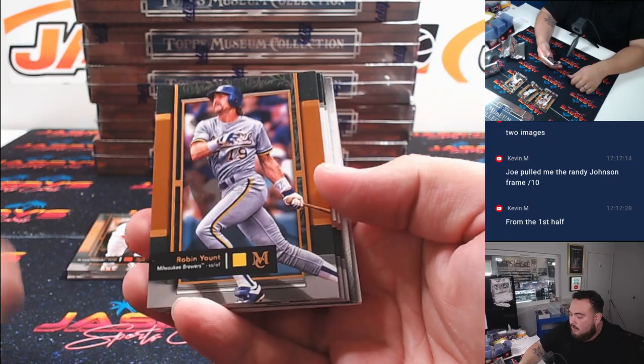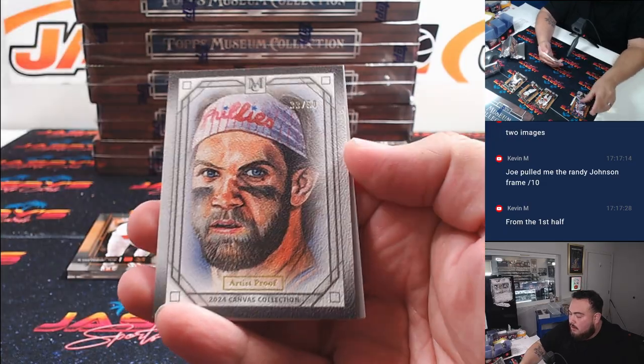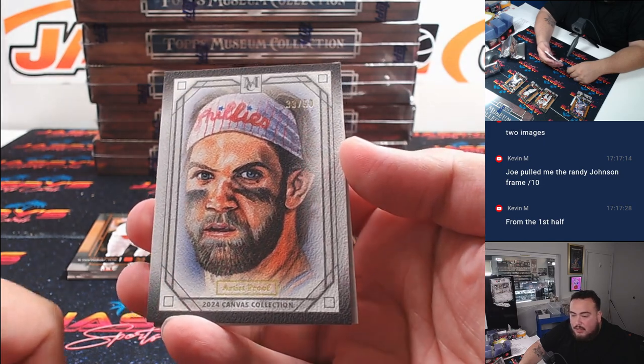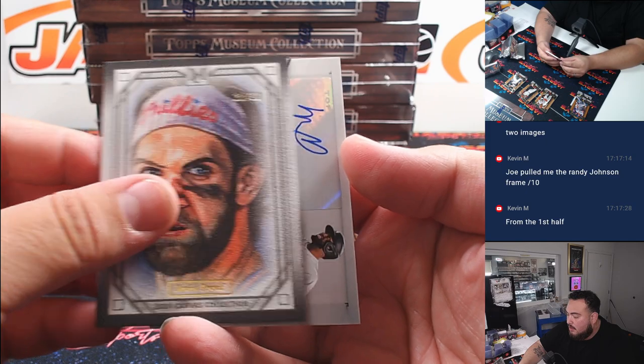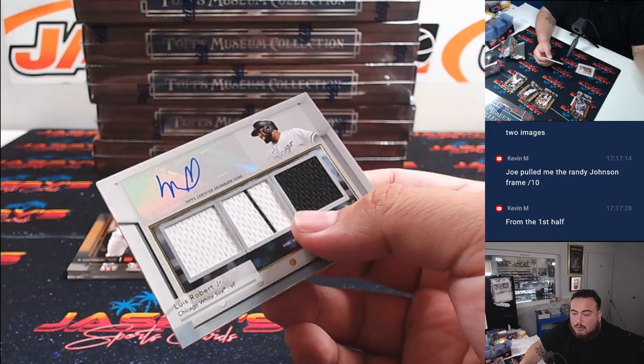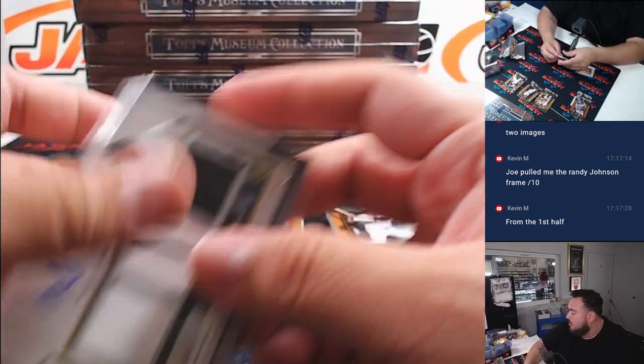All right, let's see what we got here. All right, numbered canvas there. Artist proof of Bryce Harper and the Phillies. Winner, Rob. And then we have a Lou Bob to 25 for the Chicago White Sox. Winner, Jonathan.